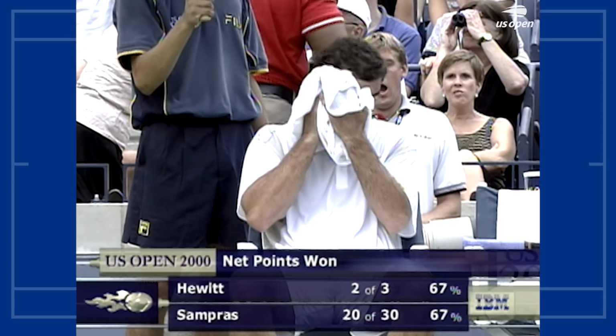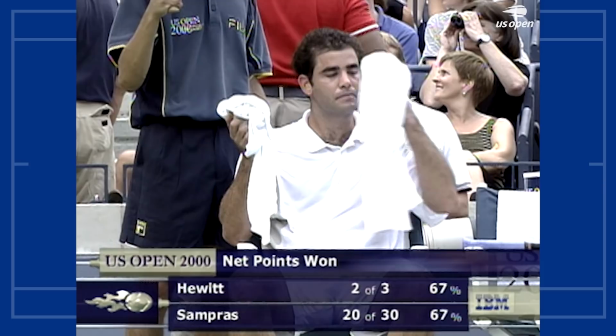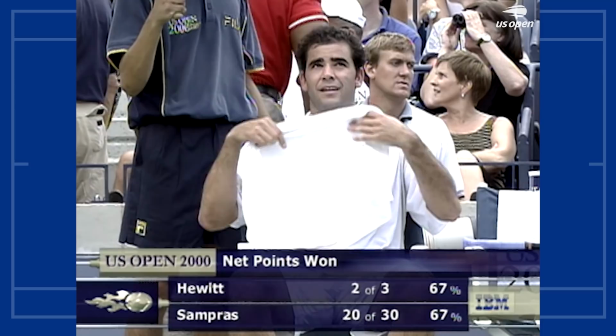Look at that. Dead even at percentage of net points won, but 30 times Sampras in to put pressure on Lleyton Hewitt. Hewitt just up at the net three times.